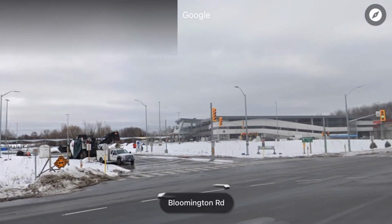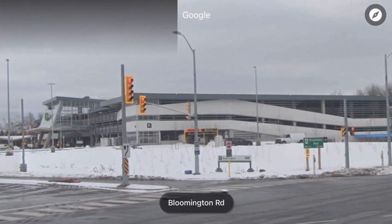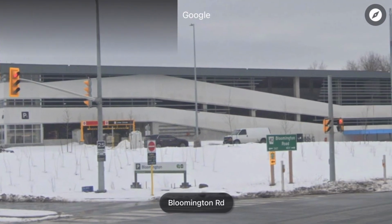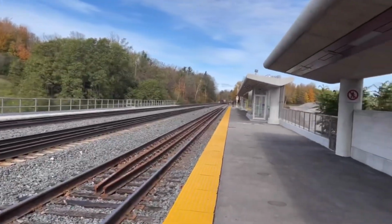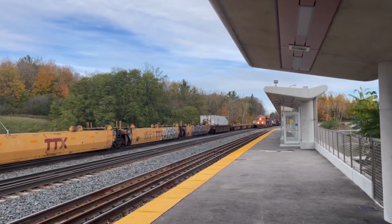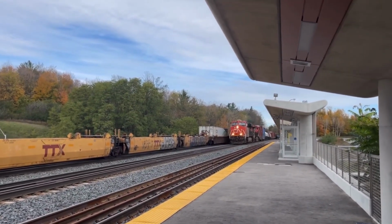Now, the number 1 place to railfan in the fall is the Bloomington GO Station. Ever since this place opened, it has been a railfan hotspot. Not only did we get a lot of awesome fall color leaves by the tracks and around the station platform, but to this day, this was the most trains I had ever seen at Bloomington GO.